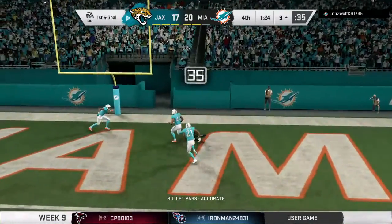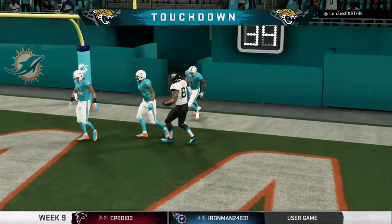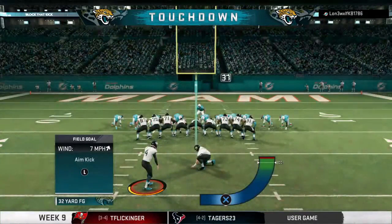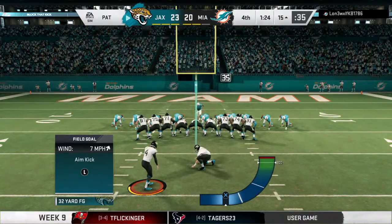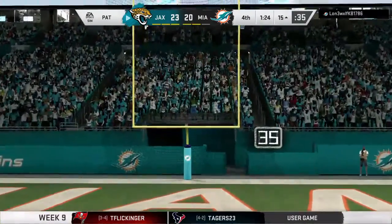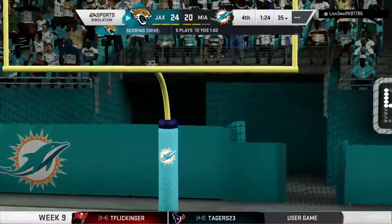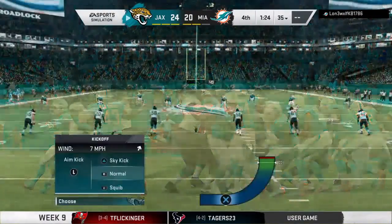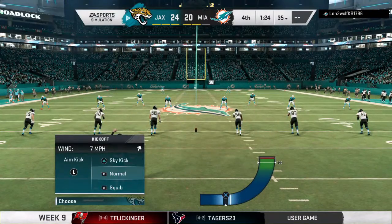It's 1st and goal. And that is caught. Touchdown, Jacksonville. Gerald Everett, his 4th touchdown on the year. And once again, the Jaguars are back out in front. Point after by Lambeau, up and good. And the decision to just kick the extra point winds up successful.